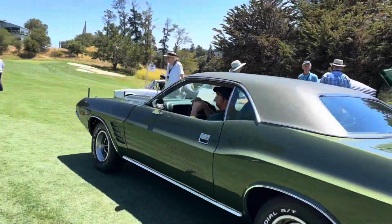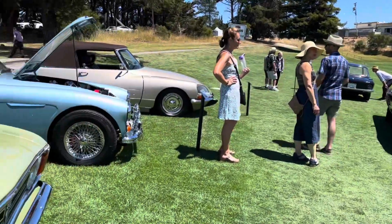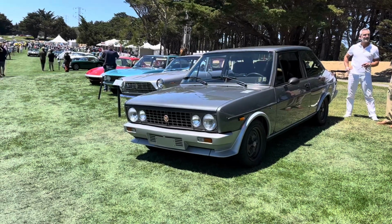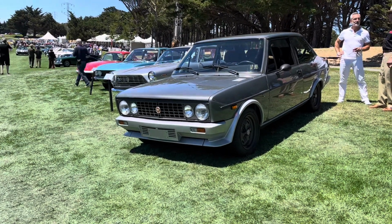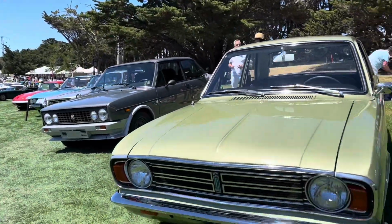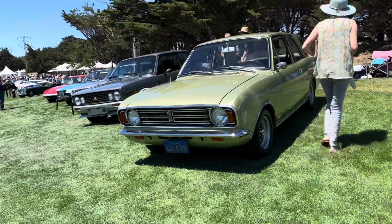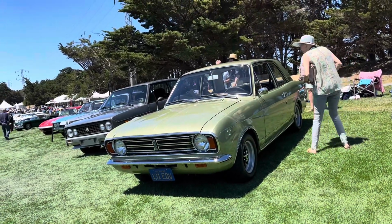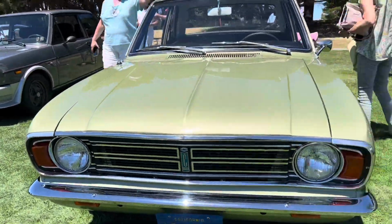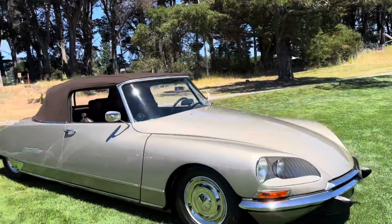Beautiful color on this Challenger. Beautiful little Fiat. Remember when you got these, 74 through 84 in the States? Those were kind of the last Fiats we had in the States until they came back with the little one. Pistachio. This is nice. What is this? Oh, it's a Cortina. Yeah, little Cortina. Little Austin. Wow.